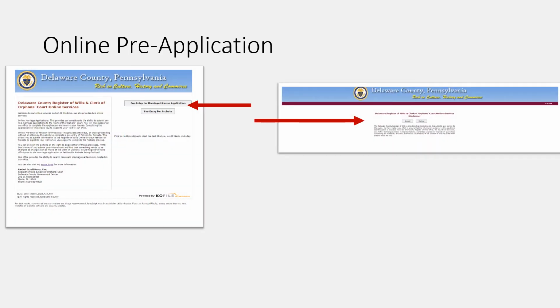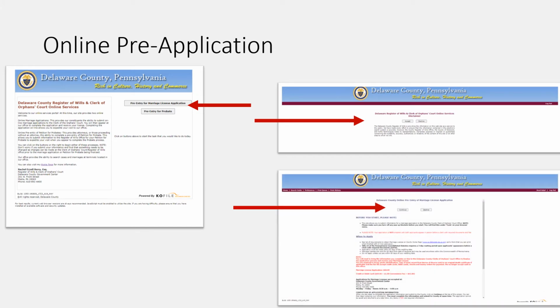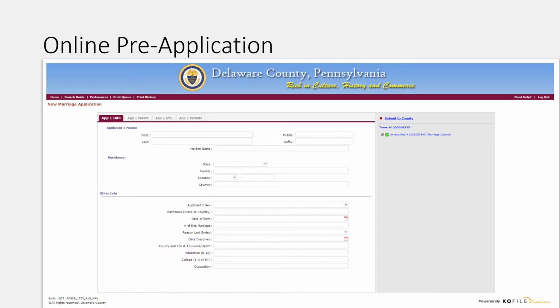As you proceed through this step, some screens involving disclaimers will display. Please feel free to read through those, accept and continue, and proceed to the application. This is the new marriage application screen. It asks for information on each applicant, as well as information on the parents of each applicant. Either party may be listed as applicant 1.